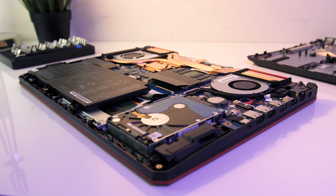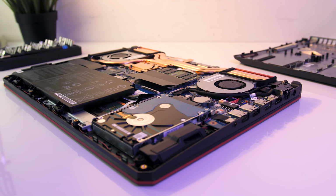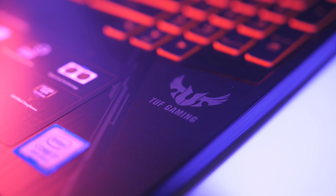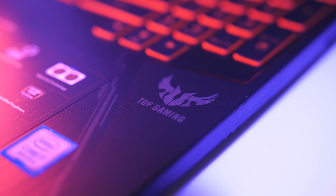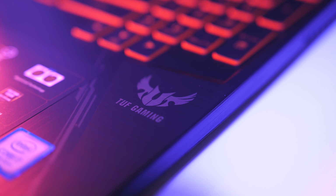Like other ASUS laptops, this one also lets you pick between silent, balanced, and overboost modes. These are built-in profiles that increase performance at the cost of boosting fan speed and CPU TDP, and I've done my testing with all three.